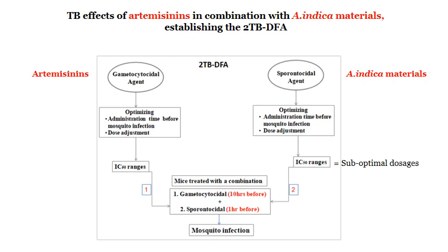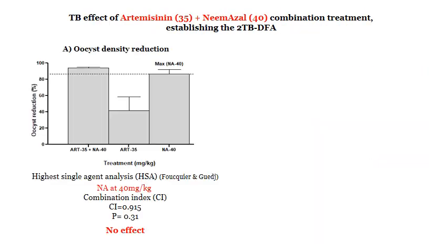So artemisinin was given 10 hours before mosquito infection, and then after 9 hours of artemisinin administration, we also gave the sporocidal nimazal 1 hour just before mosquito infection, and then we determined the density and the prevalence. To see the effect of the combination between artemisinin at 35 versus nimazal at 40 mg per kg, we followed the highest single agent analysis, which is considered the analysis for the combination effect of two compounds.